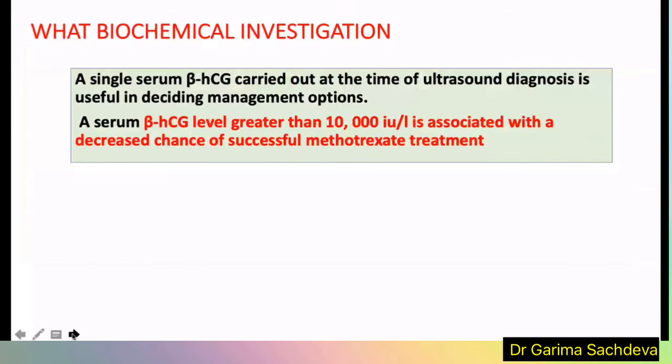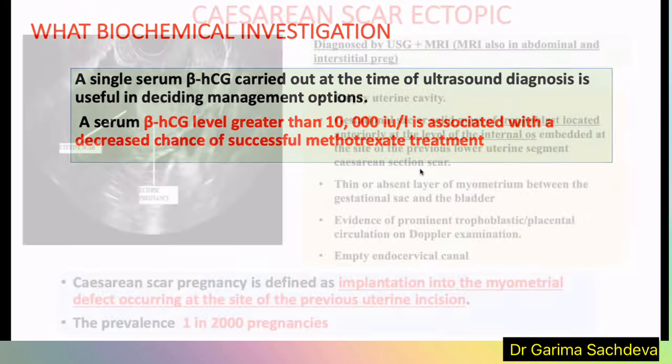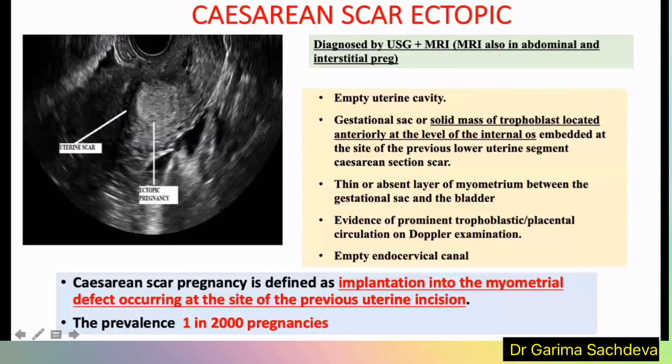Then what about the biochemical investigations? A single serum beta HCG should be carried out at the time of ultrasound diagnosis of ectopic. If the beta HCG levels are very high, more than 10,000, it is associated with a decreased chance of successful medical management with methotrexate. So in these cases, if the beta HCG levels are very high, you'll have to operate on these patients. Okay. Then this was about the cervical ectopic.